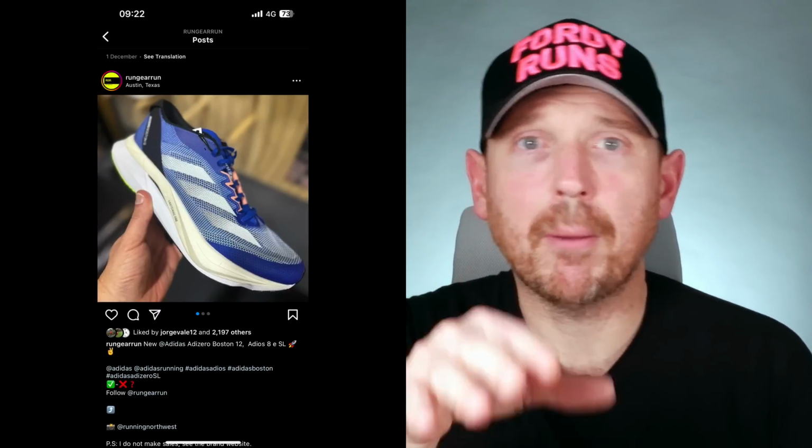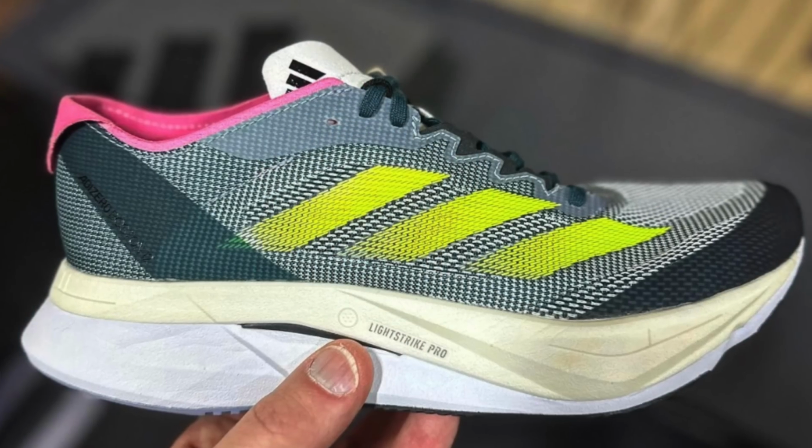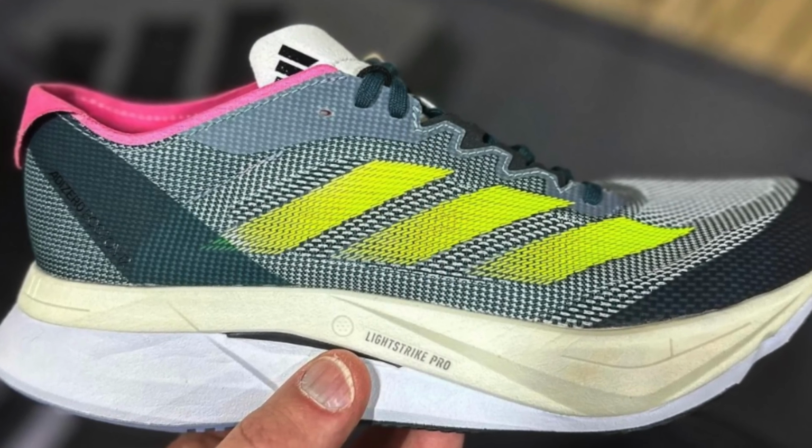Okay, right, so one shoe I did spot that nobody's talking about is the Boston 12 from Adidas. I think it's probably under an embargo or something like that, but somebody put a picture of the Boston 12 up on Instagram, and it just looks sweet. It looks like they've really smoothed it out, and it looks a little bit more sleek. Still got Light Strike Pro in it, combined with Light Strike, and I'm guessing some form of rods or plates in it, but the Boston 12 needs to be a good shoe for Adidas. It needs to be lighter and it needs to be better than the previous 2 versions.